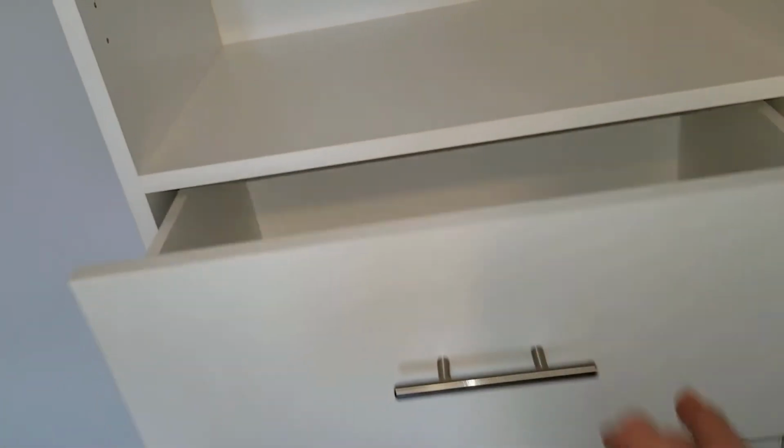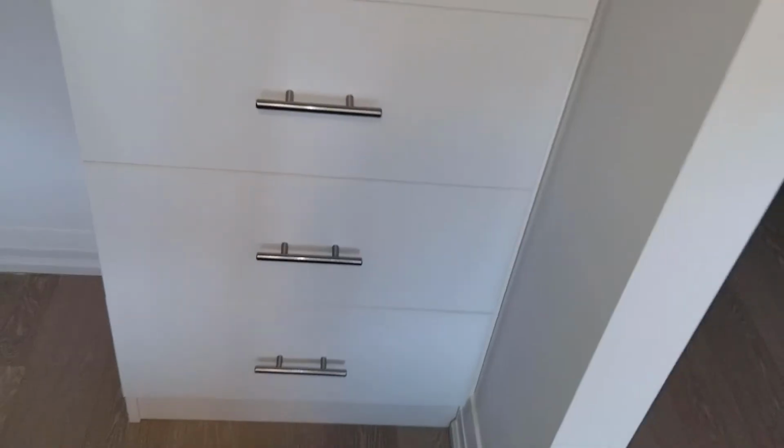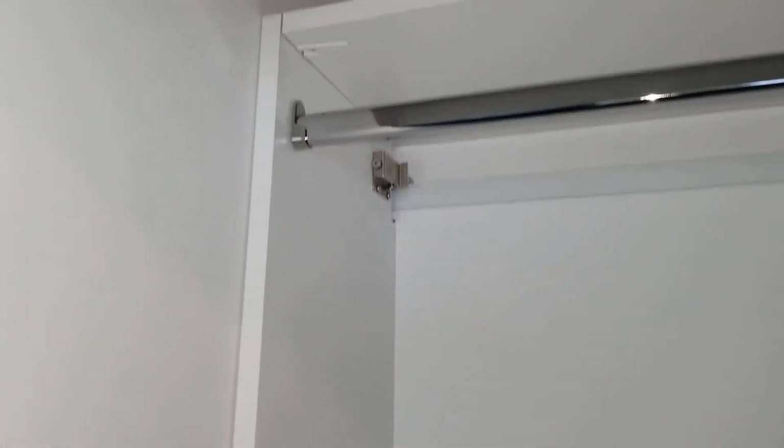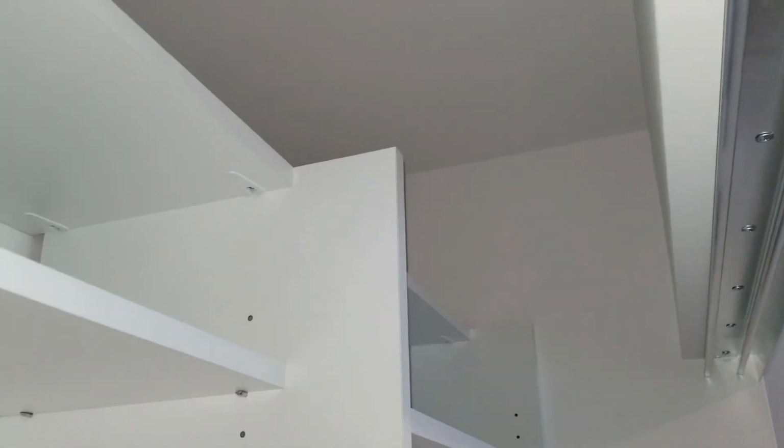They're soft close, which is pretty standard these days. And the great thing is we get to use every inch of space here. We could easily store some stuff up there, no problem. We can throw some boxes up there so we don't lose that extra storage space. And right up there, I like how the top shelf has been recessed so we can reach up there easily.